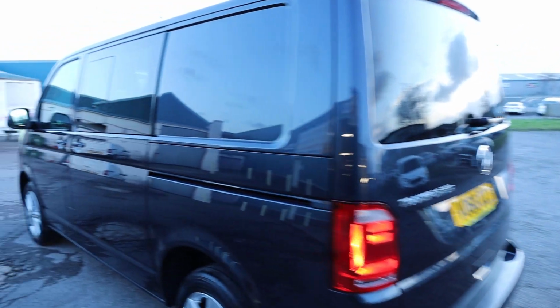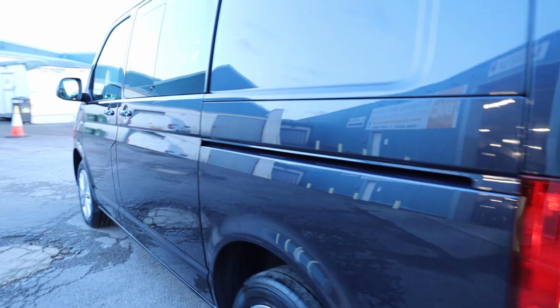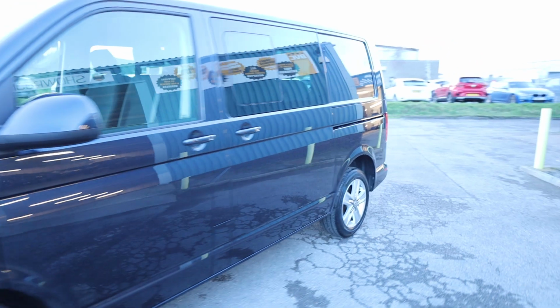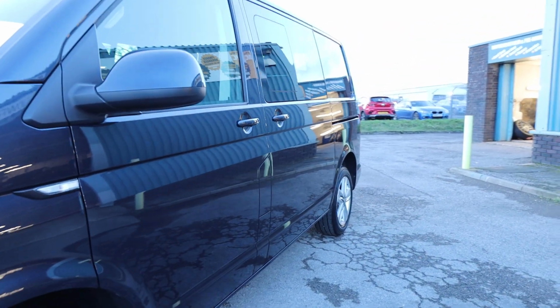Moving then down the passenger side of the vehicle, this is where again we can start to have a look at those reflections, looking for any dings or dents or anything like that. It's looking very, very clean and tidy down that passenger side. Just see if there's anything that I can point out to you, but you can see it's exceptionally clean and straight.